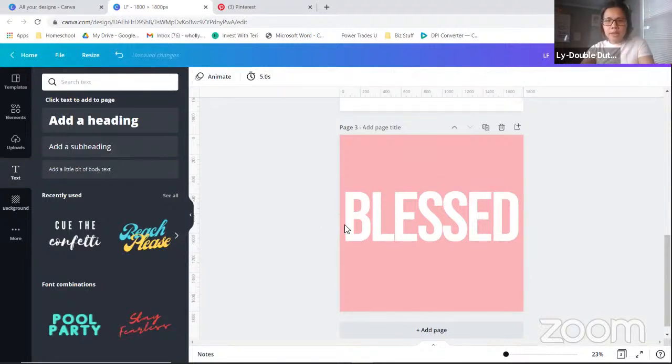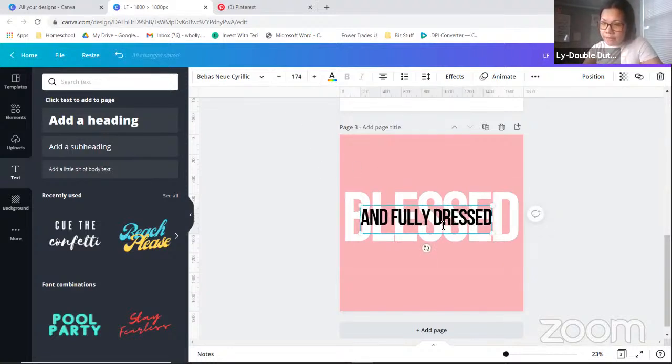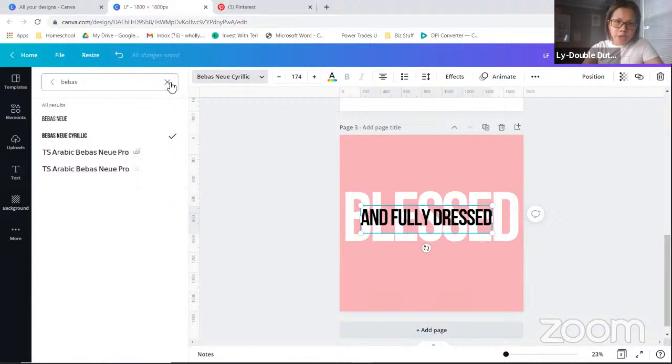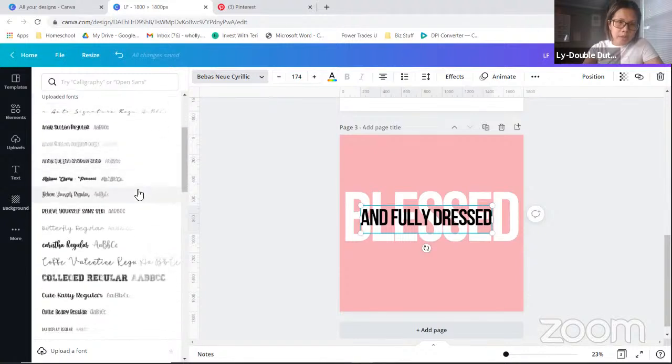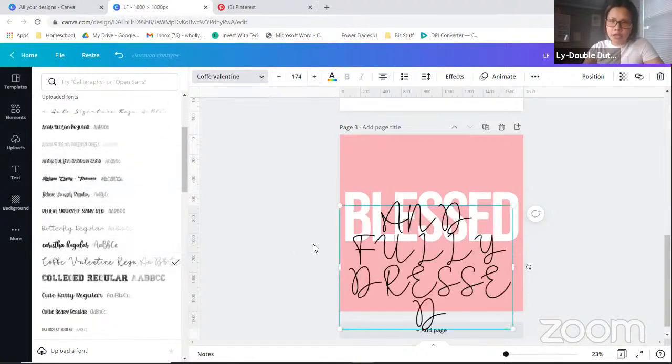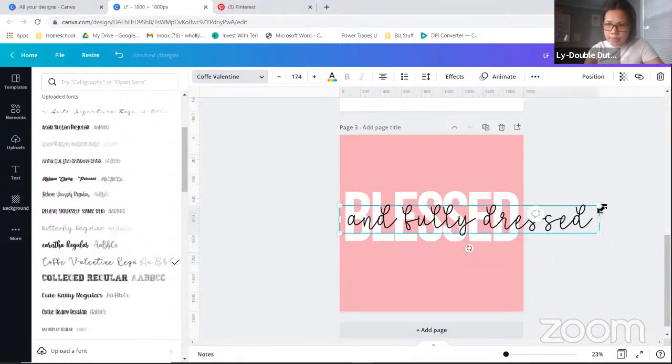And then leaving that plain, I'm going to add another text box and type in and fully dressed, which is her slogan. But instead of leaving it the same font, we're going to use a script font. So that is another tip if you're working with statement tees, is to play around with using complementary fonts, like a script and a bold font or a print font. And you see it's all in uppercase, so I want to switch it and turn it to lowercase.